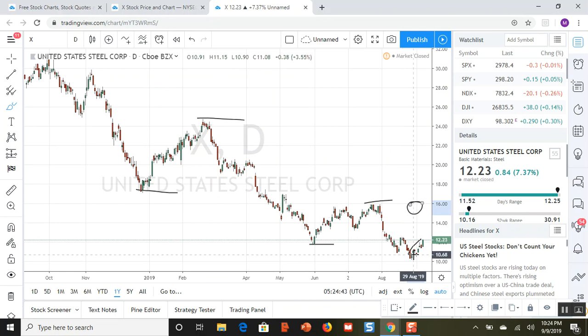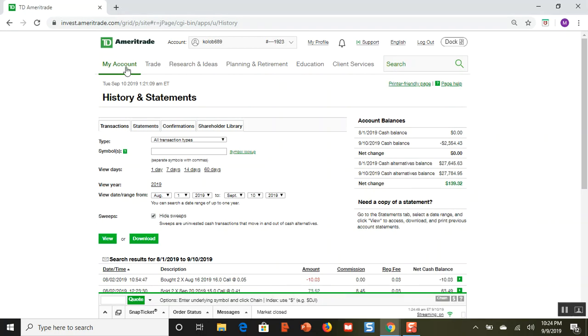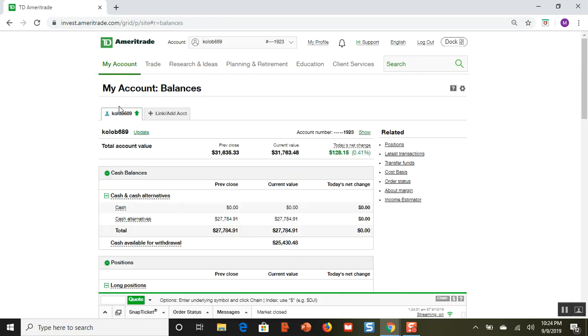I wouldn't make any money on those 200 shares that I just bought. But that's why I have money waiting in the wings. And if we look at my balances, my cash reserve, I still got $25,430 that I am ready and waiting to buy, hopefully buy more calls, or buy more shares.